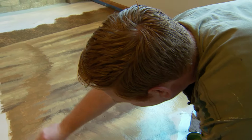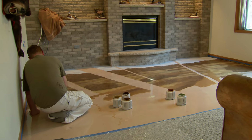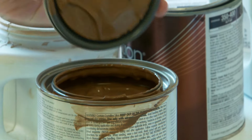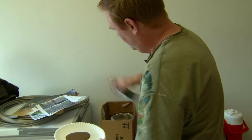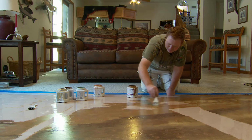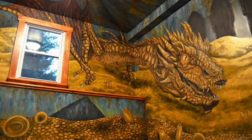A talent he once hid behind the walls of a corporate cubicle. This is year 11. Before that, I did software engineering. Tony followed his heart, taking a chance that customers would hire him to create art. I just knew, this is what I want to do. And I was just so thankful that there was still a market for it. His market changes every day.